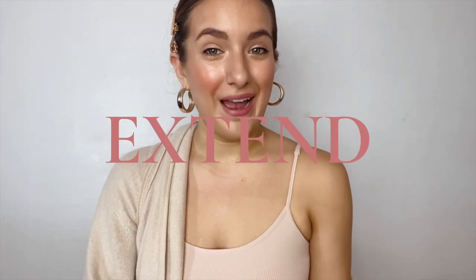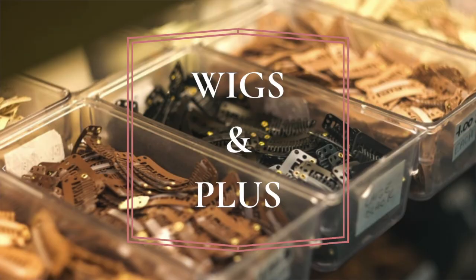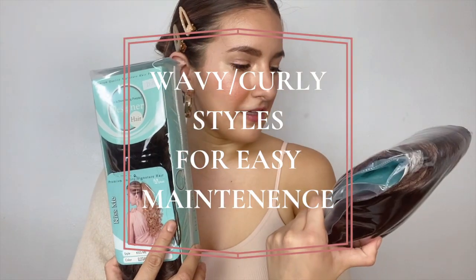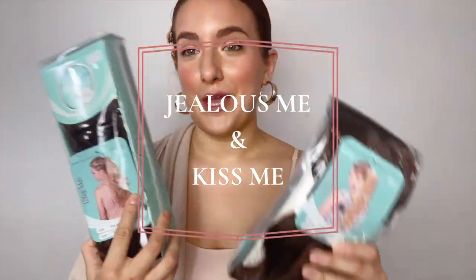As you guys know, I love to extend the length of my hair for a lot of my evening or nighttime looks with a drawstring ponytail. I purchased two locally from a place called Wigs and Plus on 14th between 5th and 6th Avenue. The color I got was Elegance. I got them in the styles Jealous Me and Kiss Me. And I always take two because, with all drinks included apparently, something could go wrong.